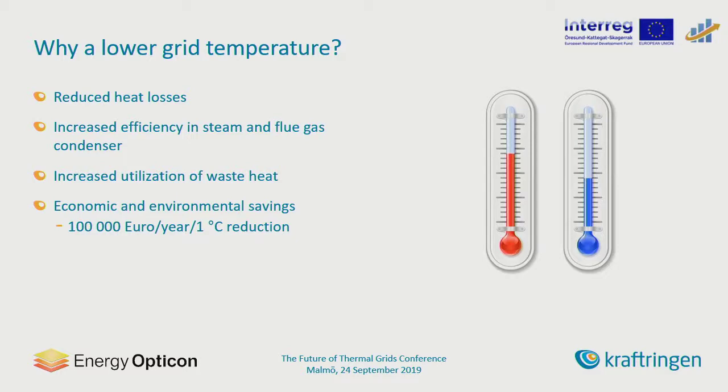So why do we want a lower temperature in the grid? Hopefully you all know this by now, since this morning they covered quite many of these aspects. First of all, if we go low in the temperature, we have less heat losses in our grid, which is of course what we want. And also if we go low in the temperature, the efficiency in the steam and flue gas condenser will also increase. Therefore, we can produce more electricity for the same amount of fuel. And if we go lower in the temperature, then we can use more excess heat from neighboring industries and different stakeholders, and we don't need to boost that temperature up as much as we do today. And lastly, there are large economic and environmental gains. We calculated savings of about 100,000 euros per degree we reduce the forward temperature.